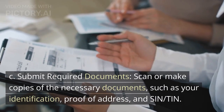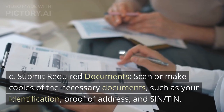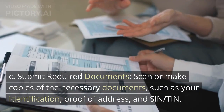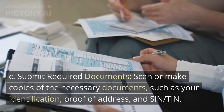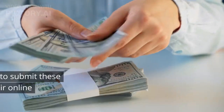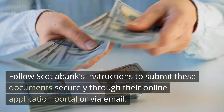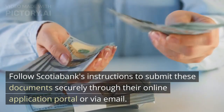C. Submit required documents. Scan or make copies of the necessary documents, such as your identification, proof of address, and SIN, TIN. Follow Scotiabank's instructions to submit these documents securely through their online application portal or via email.